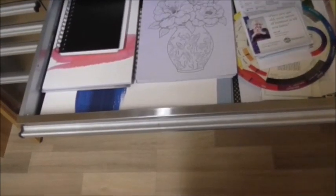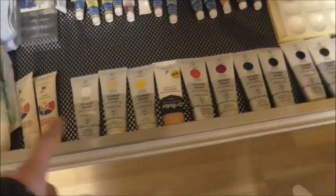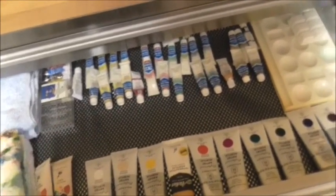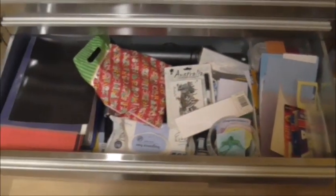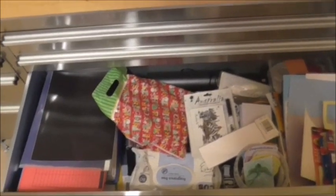And this one here has got all my watercolour paper and acrylic paper in it. Then this one here has got my acrylic paints all neatly set up and my spare watercolour paints. Then this one here has got all my cardstock stuff in it. Everything to do with cards. Really? Oh boy. This one is growing by the minute.